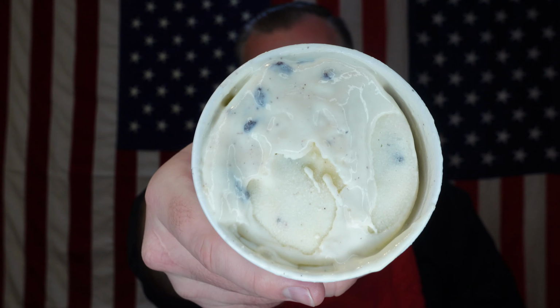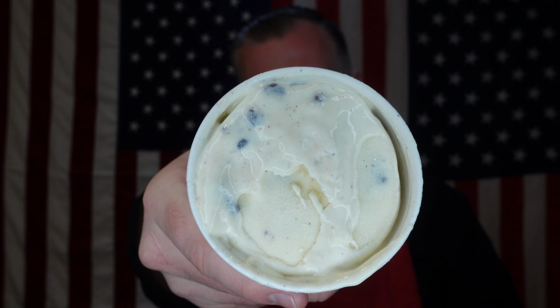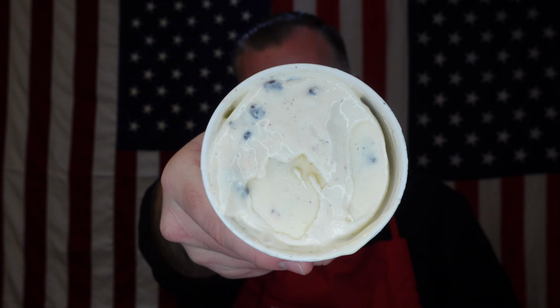I've had this a long time ago, a few years ago, but this has been in my deep freezer for a while, which looks actually kind of melty. You can kind of see it's been frozen, unfrozen, and refrozen. But I was able to leave it out for a little while, so it's nice and melty like I like it.